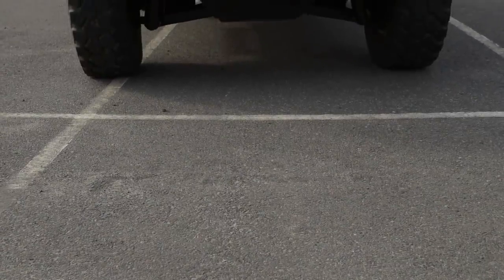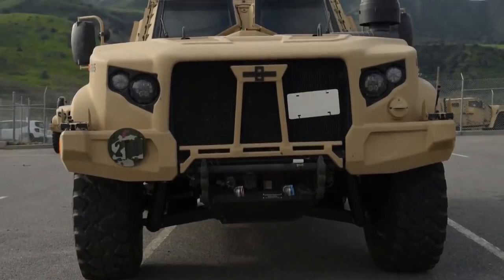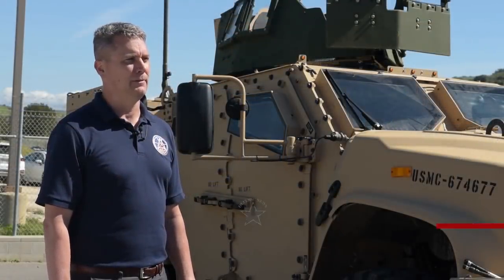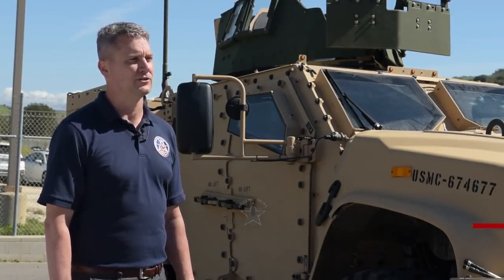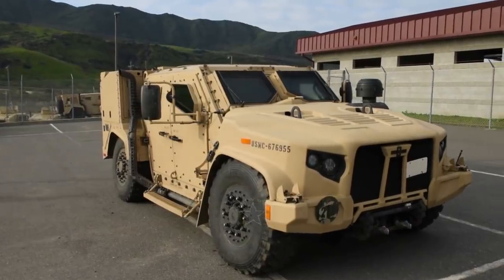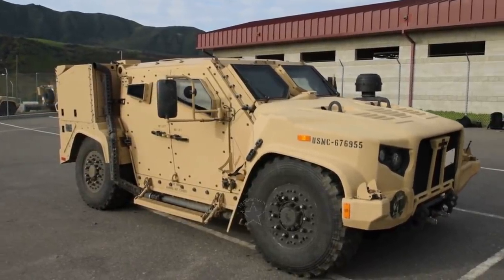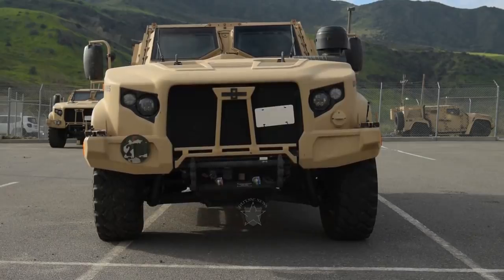JLTV is a replacement for the Humvee. The Humvee was first fielded to the Marine Corps in 1984. It is 1970s technology. It has done a great job. It achieved its mission in the 70s, 80s, 90s, and got us through the first couple years in OIF and OEF in the start of the 21st century. But the changing of the battlefield, the requirement to have armor capability with an engine that can basically carry the additional weight, necessitated the need for a JLTV.